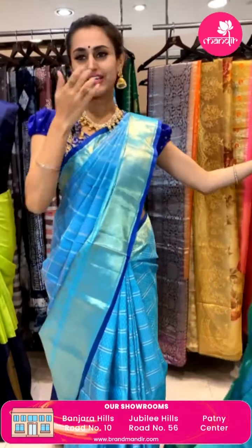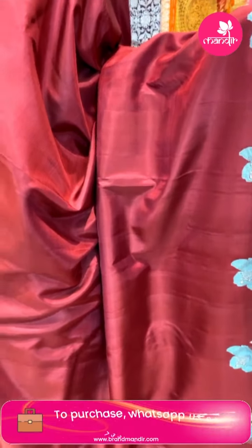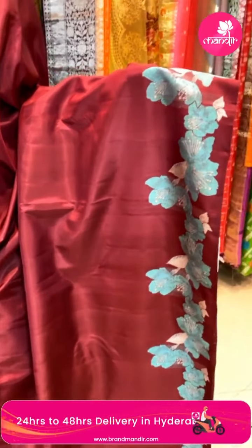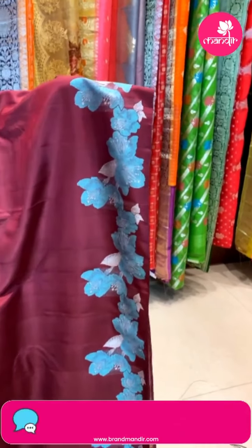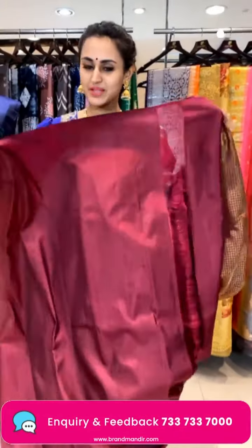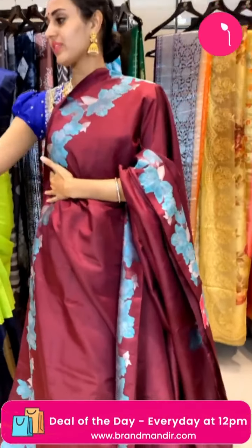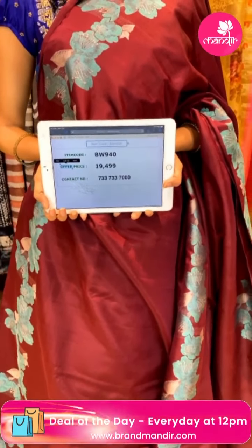So moving on to the next beautiful saree. So let's take a look at the next colorful one and let's see how it is. It's a beautiful maroon. Wow, such a lovely maroon saree. So very lovely. Coming to the body, it's beautiful plain with floral jaal. And the border is borderless. And here comes the pallu, which is zigzag lines. And the blouse is self. So I'll give you the pricing and the contact details of this one. The code is BW940 and the price is 19,499.